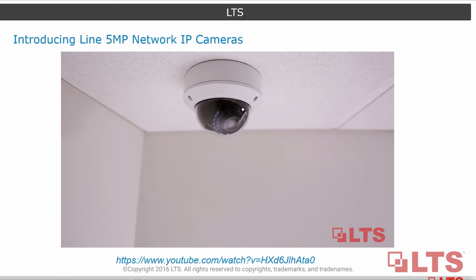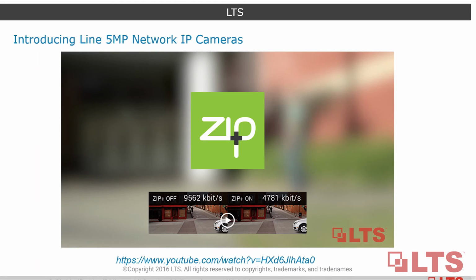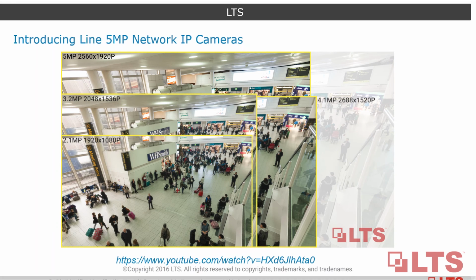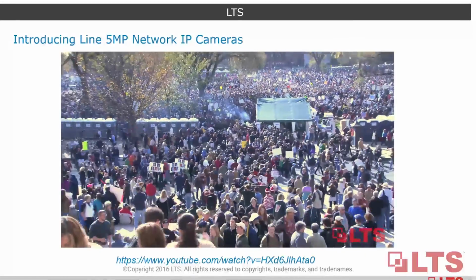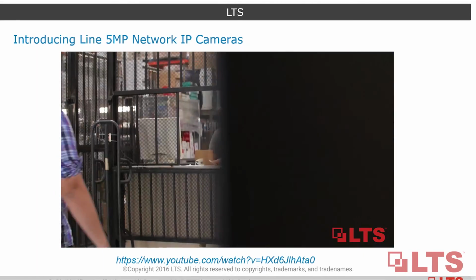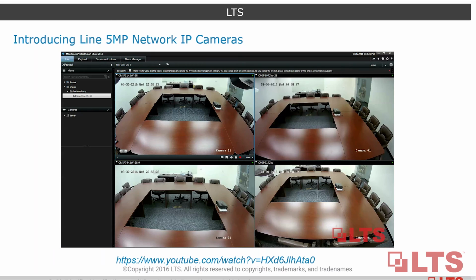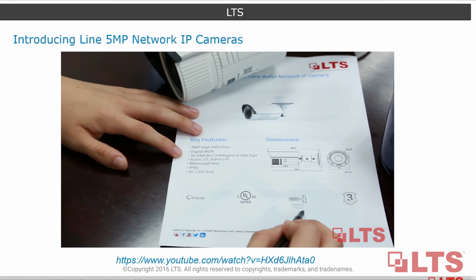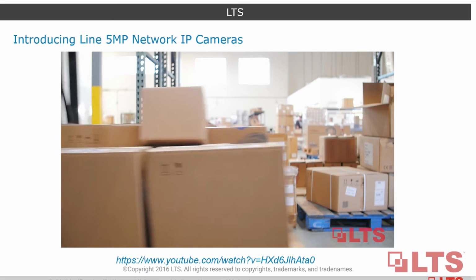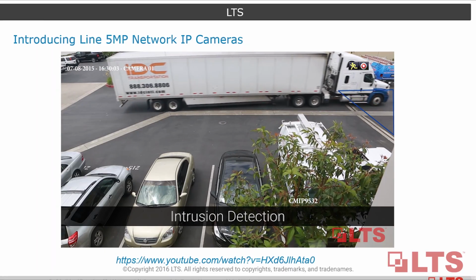LTS is proud to announce the all-new 5 megapixel network IP cameras featuring superior image quality, more lens options, and H.264 Zip Plus ready. See improved video evidence at 2560 by 1920p, built-in video analytics, better flexibility, and best of all, it's cost-effective. Cover great distances, giving you both wide overviews and detailed images perfect in day and night. LTS collaborates with high-level integration partners. LTS IP cameras and NVRs are compatible with Milestone, Control4, QNAP, and more. Meet industry standard demands with ONVIF, UL-listed, vandal-proof, 3-year warranty, and more. Improve business security operations with smart built-in video content analytics featuring line crossing and intrusion detection.